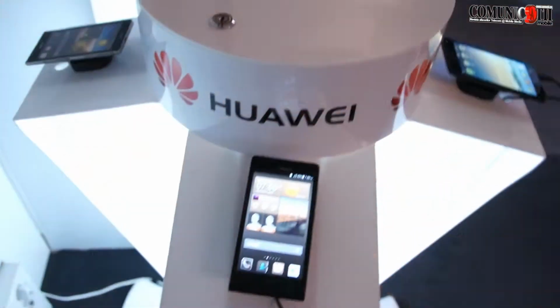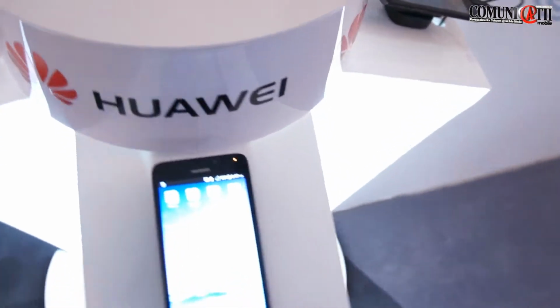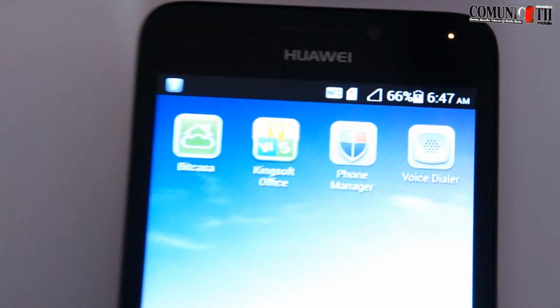I think the 4G deployment in Romania just started from last year or the end of 2012. And I think until now it's still at the initial phase. But we do see there's a boom of 4G deployment in Romania.